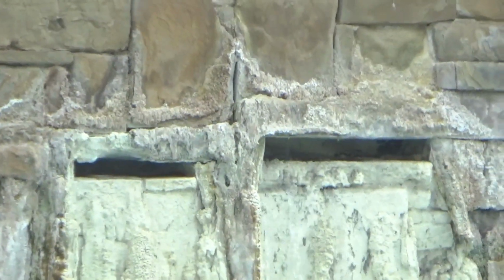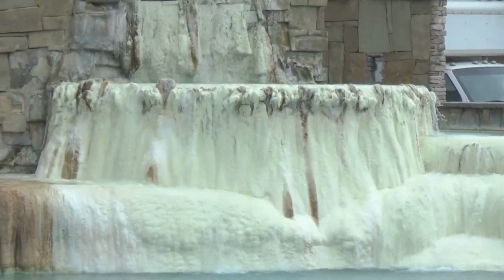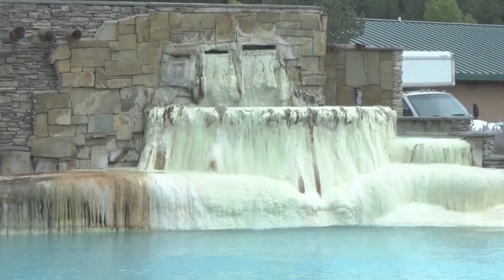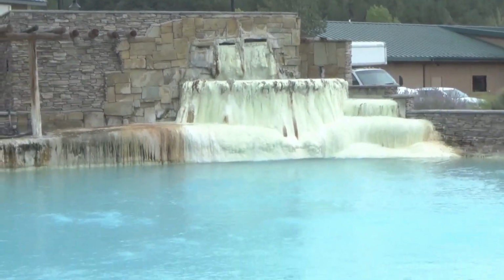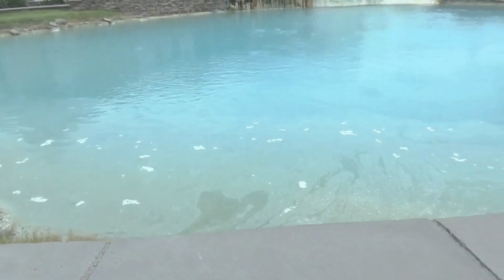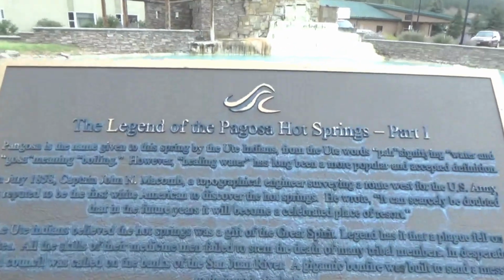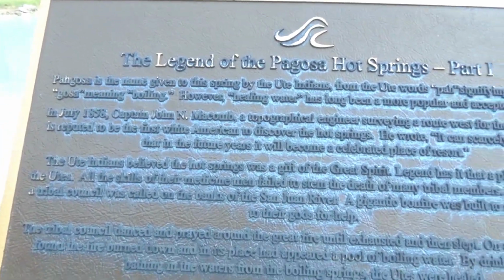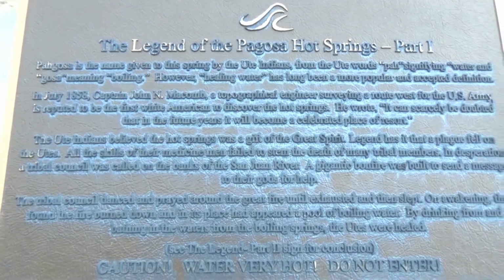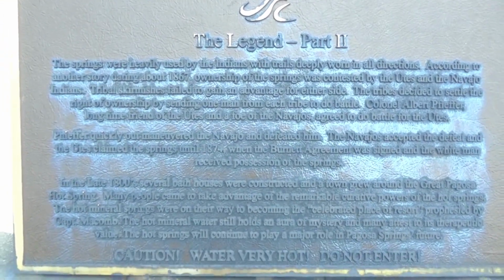Here's a close-up of the springs where it's coming out and coming down, and it's very strong mineral. You can smell the mineral smell quite a bit, and it's creating this huge pool here. And here's a plaque that tells about it. Maybe a little difficult to read. And here's part 2 of the legend, as they say.